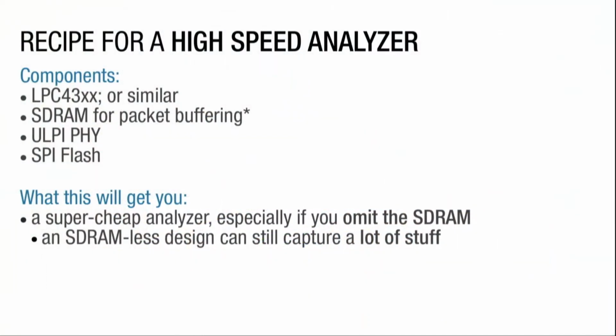I'm looking directly at Piotr. This Icebreaker board does a similar thing. But you put some kind of digital processing on here. I like the LPC4330 because it's an all-in-one solution for that. You want to put probably an SDRAM for packet buffering. This is pretty optional if you want to produce an ultra-cheap device, because essentially that SDRAM is the thing that is driving up your cost.